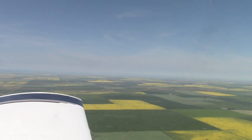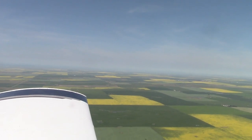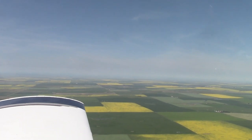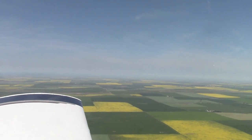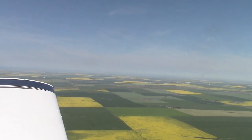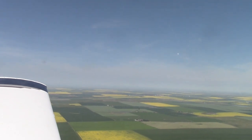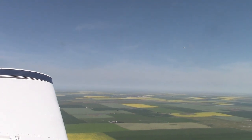It reminds me of Holland with a field of tulips, all yellow. Of course, out there they're all different colors, but that's what it kind of reminds me of. Way in the distance out there, that's the town of Vulcan, where we just took off from. Like I said, it's just a patchwork. It looks almost like a checkerboard in a way.